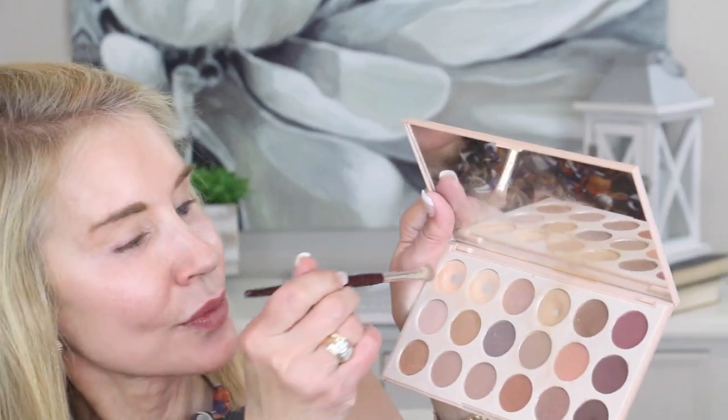Now let's go in and we'll use this as a little lid color. I still really like a little bit of shimmer on the inside eyelid, from the inside corner to maybe a little bit past the halfway point. Isn't that pretty? I think even as we age, we do need a little bit of sparkle on our eyelids just to brighten our eyes and make us look a little more awake, a little more special.